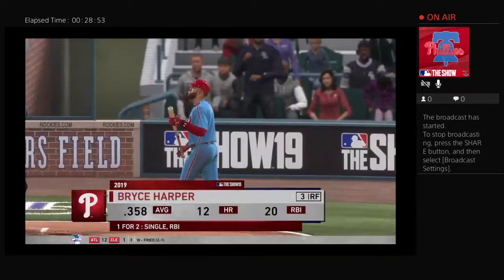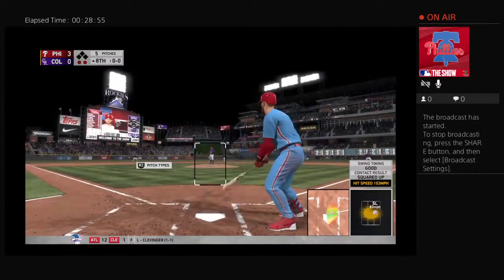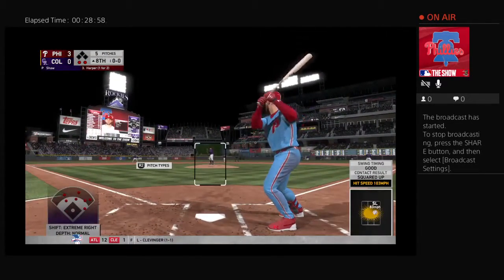Now batting. Digging in and looking for more. Bryce Harper, 1 for 2 in the ball game thus far.